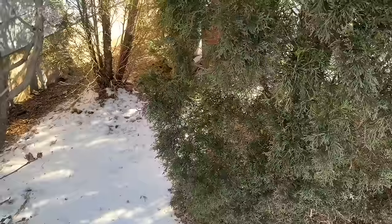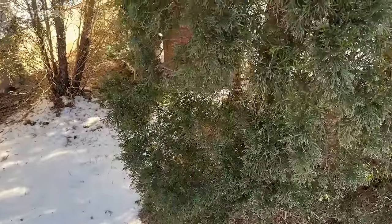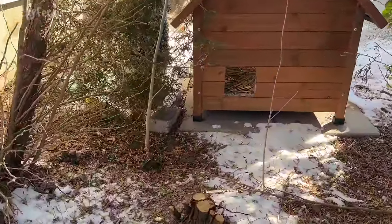It was waiting by the back door. Now it's drinking some water. It's 10:30 a.m. and I'm outside, and I want to take a look at the back of the cat shelter. So here's the back of the cat shelter.